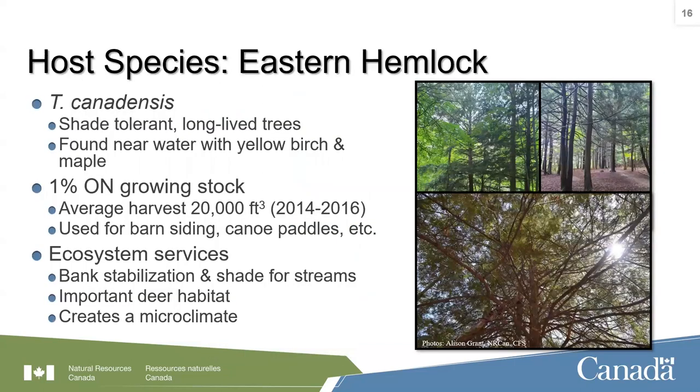So the host species is eastern hemlock. It's a very shade-tolerant, long-lived tree. It's found near water with yellow birch and maple. It's about 1% of Ontario's growing stock, with an average harvest of about 20,000 cubic feet per year. It's typically used for barn siding and canoe paddles, other specialty products, but isn't commonly used as typical lumber. It provides really important ecosystem services though. So bank stabilization, shade for streams, and very important deer habitat, and it creates a microclimate underneath the canopy.